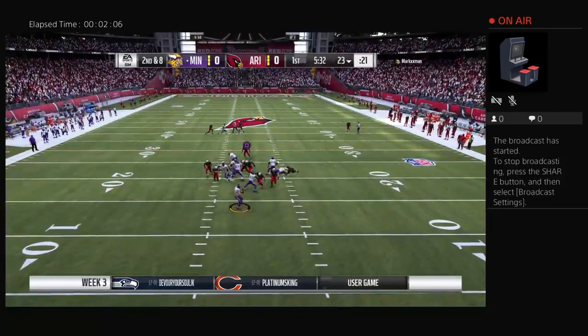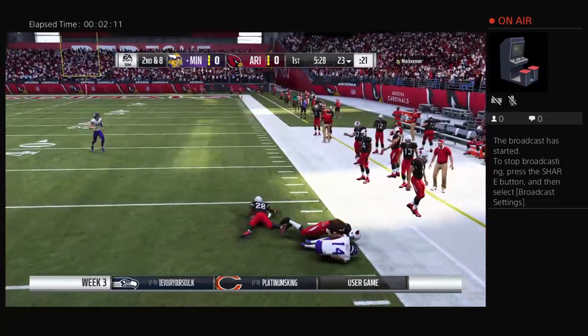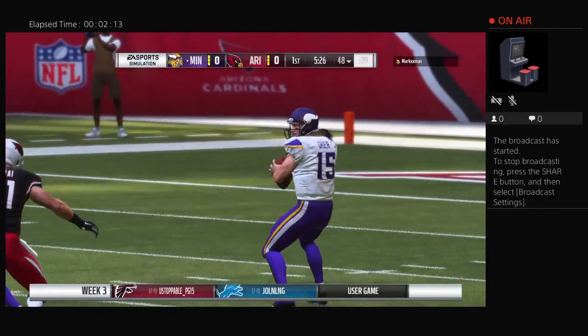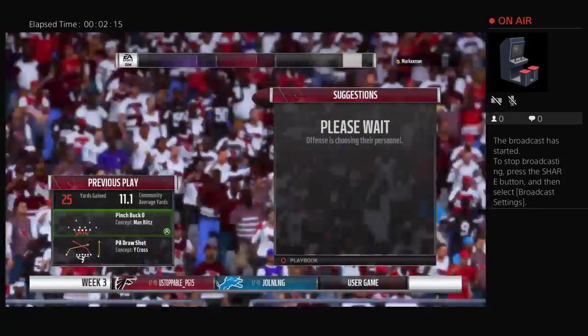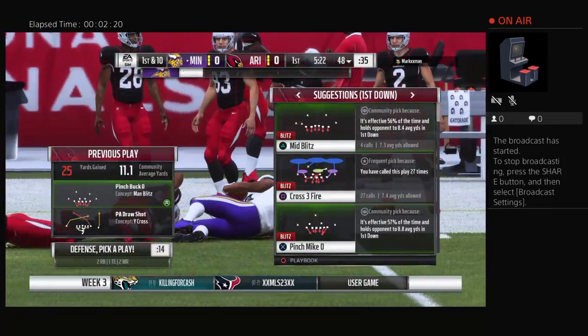To throw here. And he took that thing one-handed. What a grab. And they work this well upfield across the 45. A really nice gain of 25 yards.